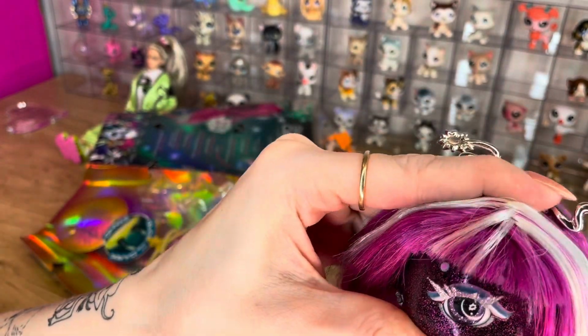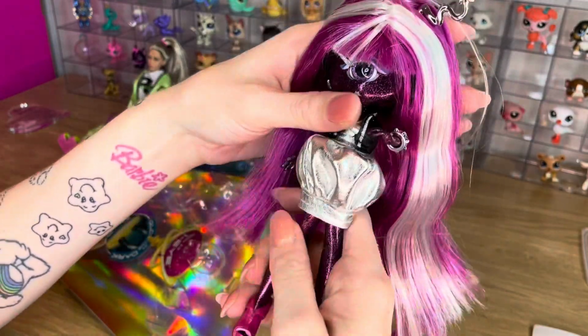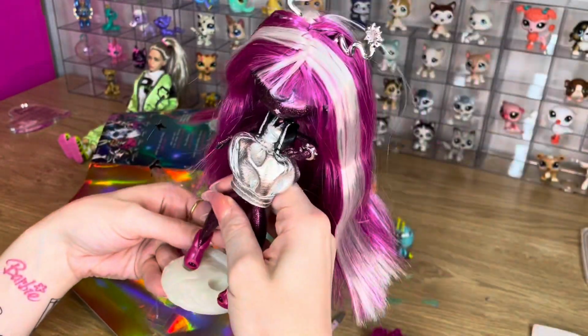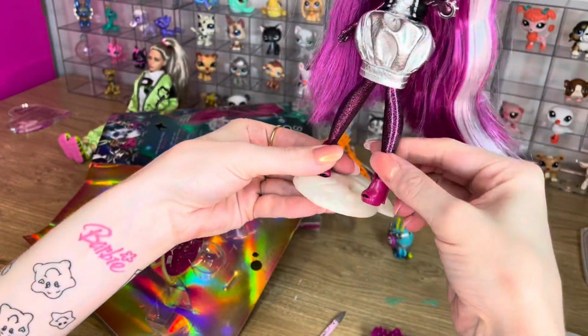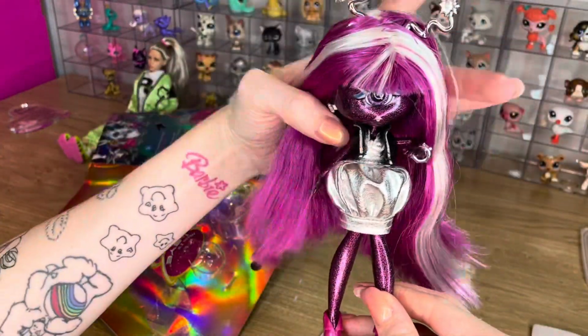She has this lovely glittery skin, but it's all smooth. It's not gritty like you'd think glitter would be. And here are her shoes going into a little moon stand. She's so cute, she stands all by herself.